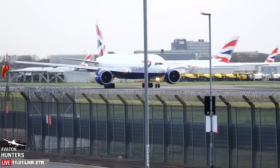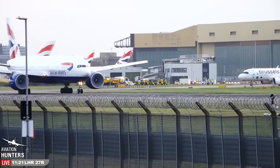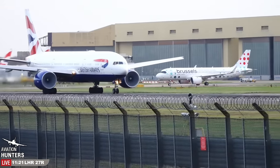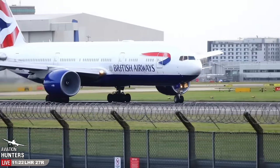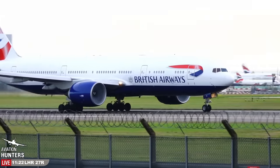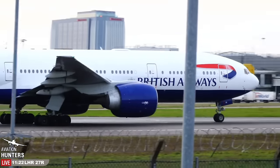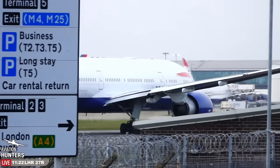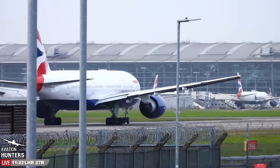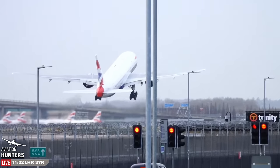We've got the British Airways 777 already on the move as well. And so that was the British Airways 777-200ER heading to Chicago with flight number BA295, and it's registered as Golf Victor India India Charlie.